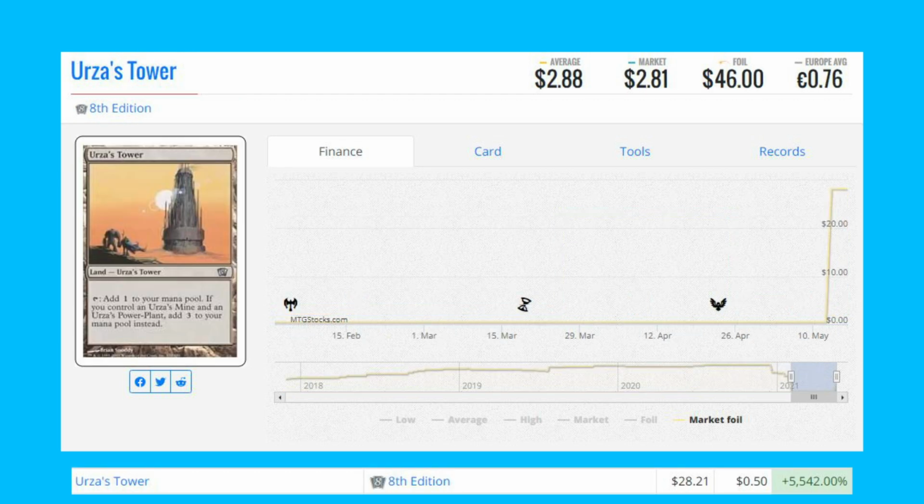The last card we have is Urza's Tower from 8th edition. This is the original foil of the card. It's up 5,542% from 50 cents to $28.21.